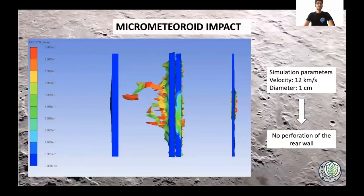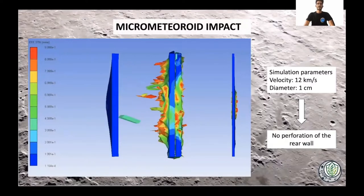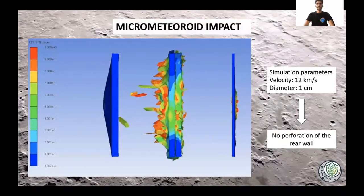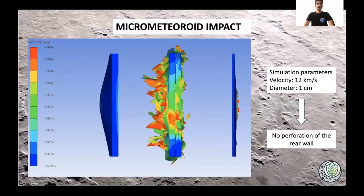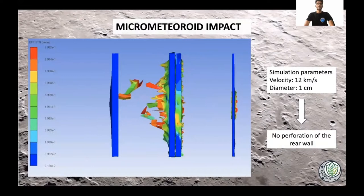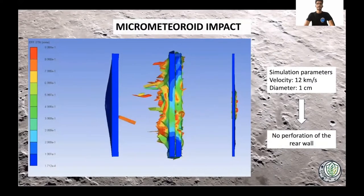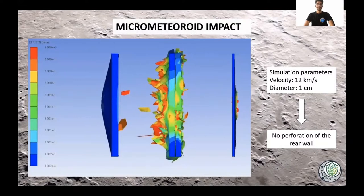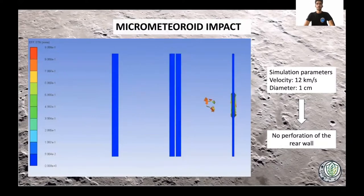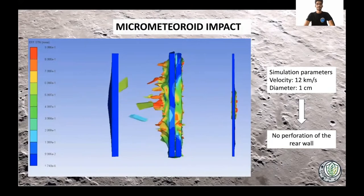In this video, you can see the simulation of a micrometeorite impacting the shield. The projectile diameter is 1 cm and its speed is 12 km per second. As you can see, the bumper destroys the projectile, splitting the micrometeorite in many smaller parts. These fragments are further slowed down by the stuffing layer, and they finally hit the rear wall without any perforation.